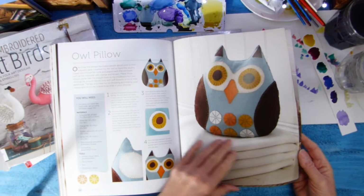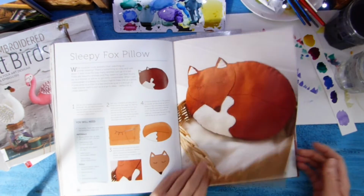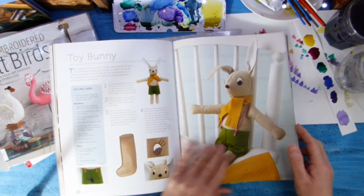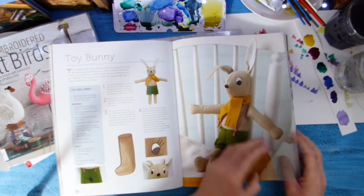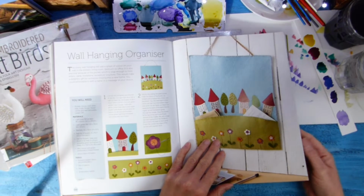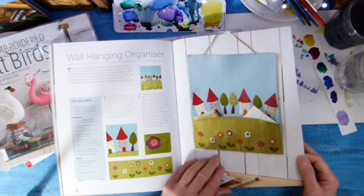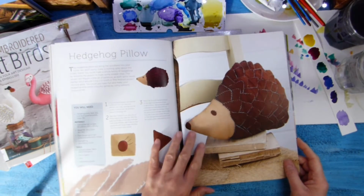An owl pillow. Sleepy fox pillow, so using similar images, but using it for a different purpose. The toy bunny, cute. I do like my cloth balls. A wall hanging organiser, brilliant. So that's really aesthetic, but also you can pop letters in there. We all need a bit of extra storage space in the craft rooms.